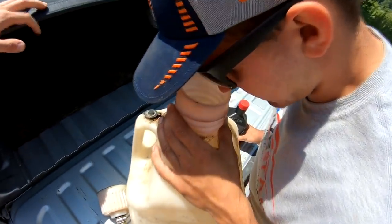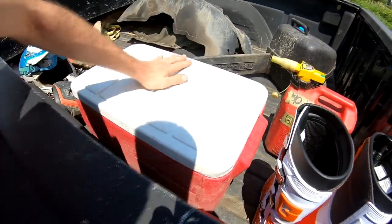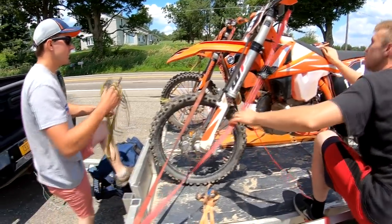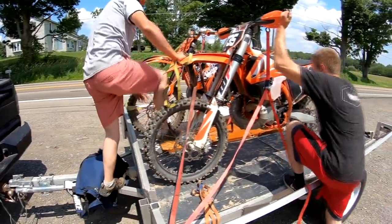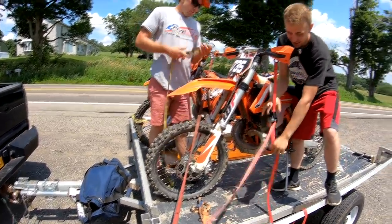Just got some debris in there. Who the hell brought a cooler? You brought the cooler? Wow. I'm just going to document how we're strapping this down, so when it does fall off, we have a before and after kind of thing. Okay. Seth, make sure it's on, buddy. Help out.